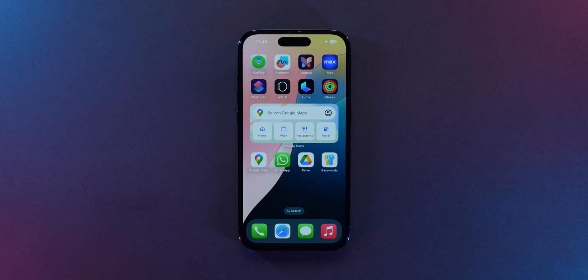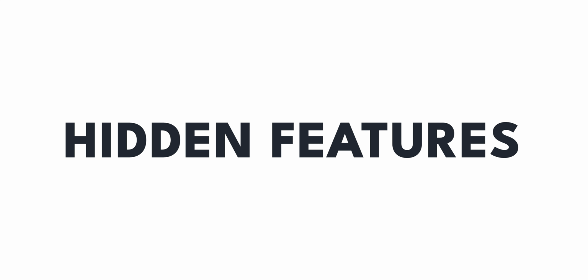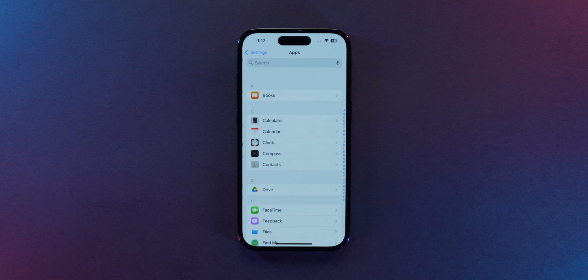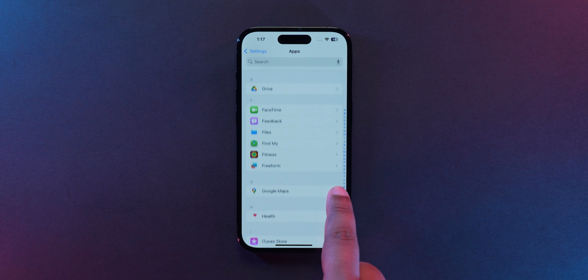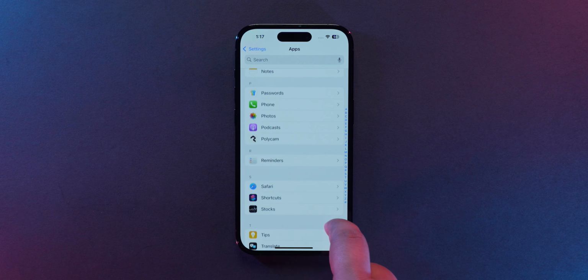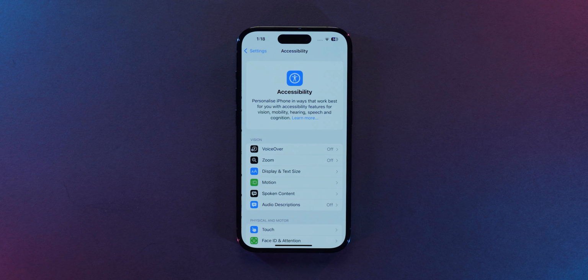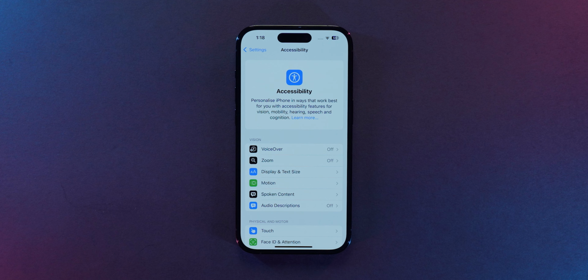There's also a new passwords app. Something that Apple used to do in the background is now out in the foreground as a passwords app, and that I think is very, very useful. Now, let me tell you about things that Apple didn't tell you about iOS 18. For example, now within the settings app, you can see that apps have been bunched like this. It's not like a grid which has all the apps. And the settings app has been redesigned now. And there are a bunch of new accessibility features as well, which were showcased earlier.